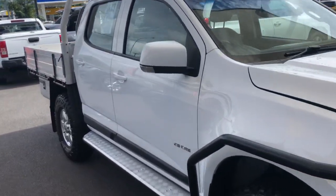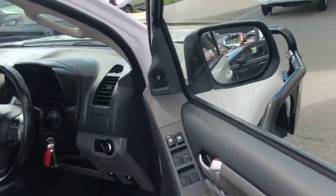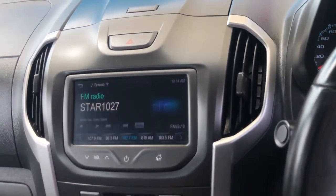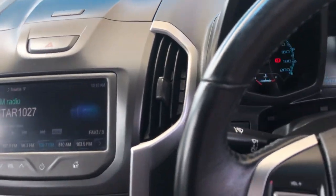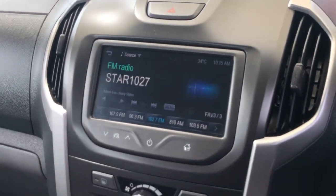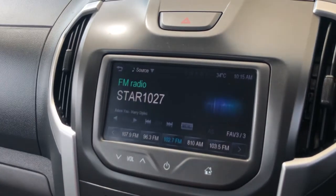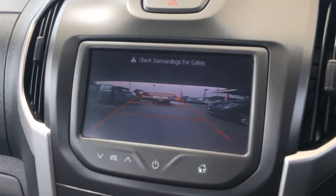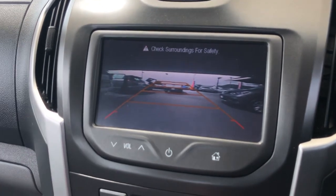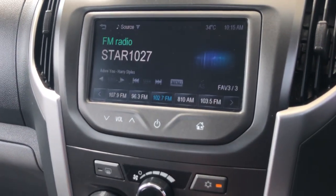I'll go inside, I'll show you a bit about the inside of the vehicle. So it does run the touchscreen display in these. So you've got the screen in the center. At the moment, got a bit of radio playing, but should you put that into reverse, which I'll just have to turn the car on to do so. Okay. That becomes your full reverse camera on there. So as you can see, nice and easy, practical, especially if you're needing to tie up onto a trailer or anything like that.